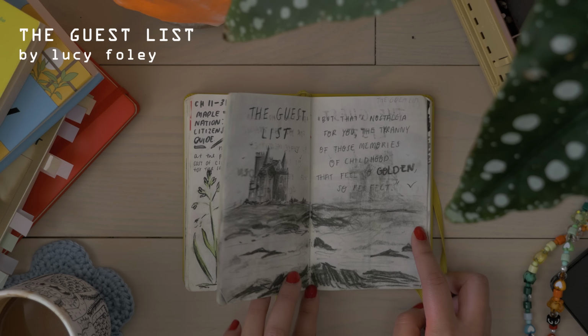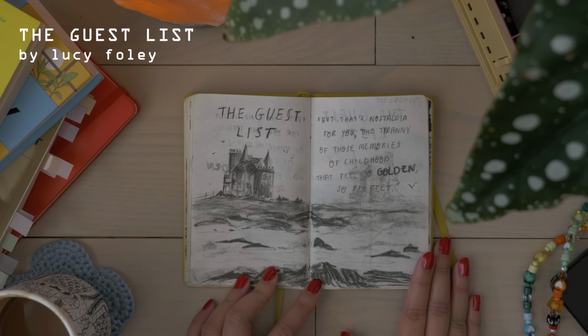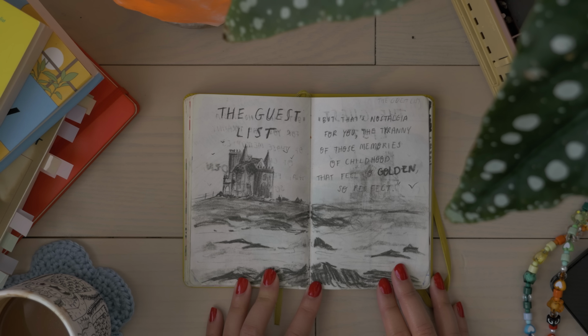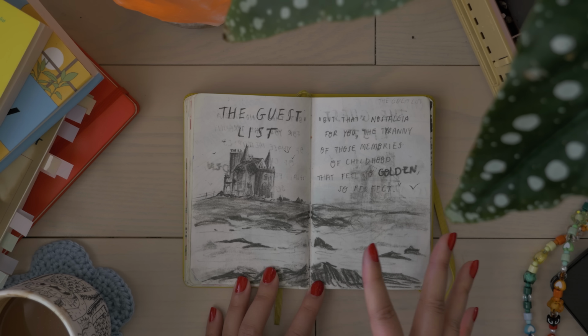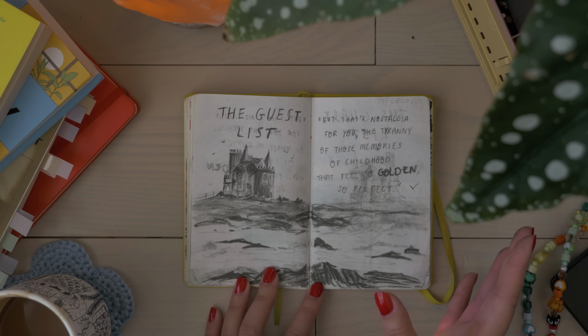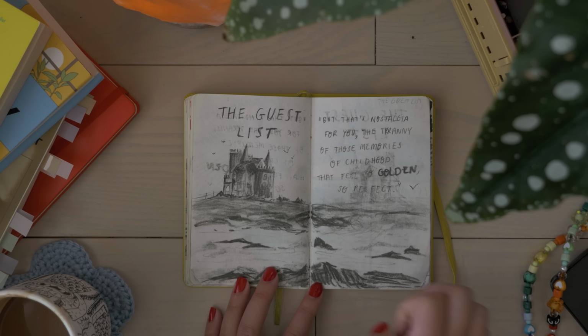The Guest List by Lucy Foley is an alternating perspective thriller mystery book. I could not put this book down, and the ending was very surprising for me. I just didn't feel very connected to the characters, which might have been on purpose because I don't think they were all supposed to be particularly likable. But I love that it took place on this deserted, dark, and stormy island, with a huge old renovated castle. I love that visual, so obviously I had to draw it. I used pencil for this spread, but it's smudging a little bit, so that might not have been the best choice for this sketchbook.